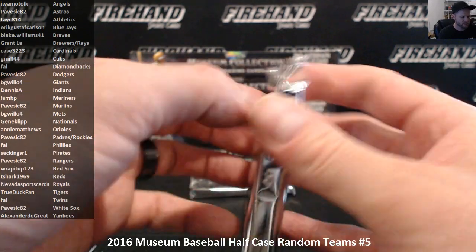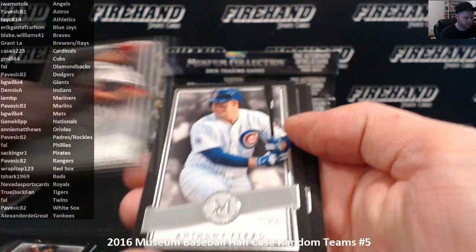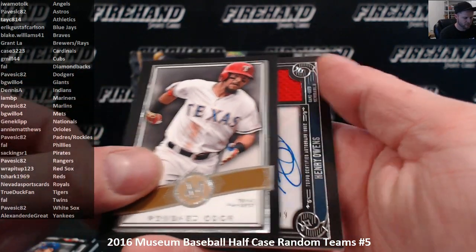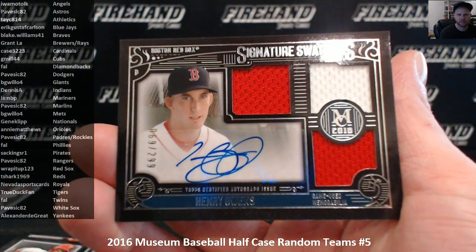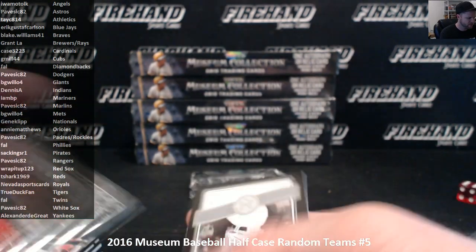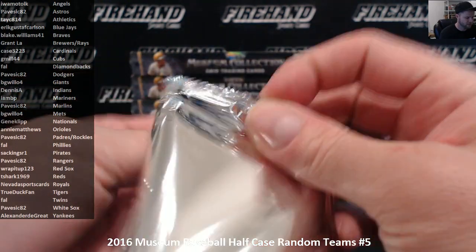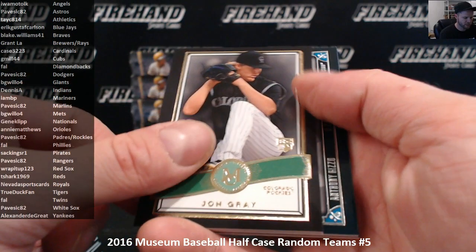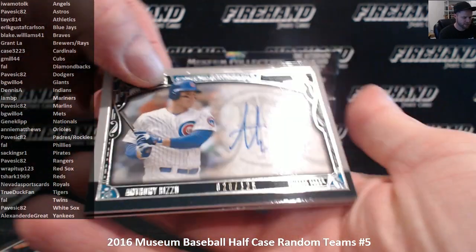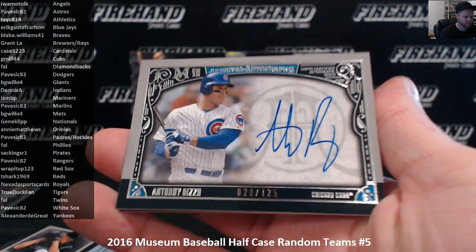David Price. Martinez, Rizzo, Odor, and a relic auto, Henry Owens, the Red Sox, to $299. Triple jersey auto. Wrap It Up with Red Sox. Conforto rookie. Gerrit Cole, Xander Bogaerts, John Gray, and Anthony Rizzo, the Cubs, 28/125. G-Mill 44.